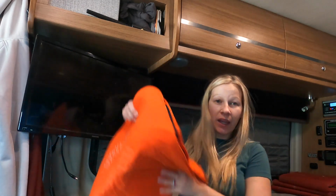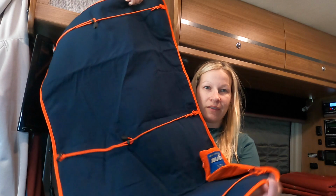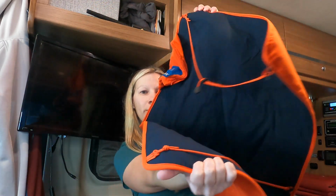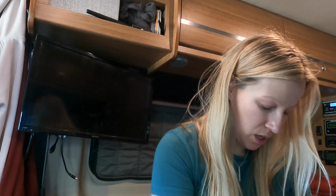And this thing, that's only half of it. It's massive. It's made to fit on your chair, bottom, back, or you can wrap it around you if you're super cold, or use it if you want to sleep at night, everything like that. I'm actually incredibly excited to use this. It's by Ignix. And they're nice and heated. Like I said, you can see it is free floating. And then we have the charger for it. So it's just a little USB plug to charge it. So excited to give that a try. I will update you and let you know how it worked out for me.